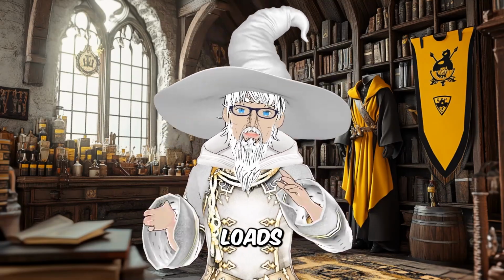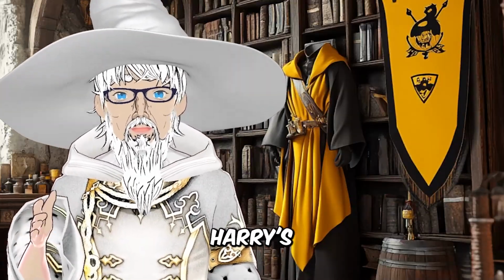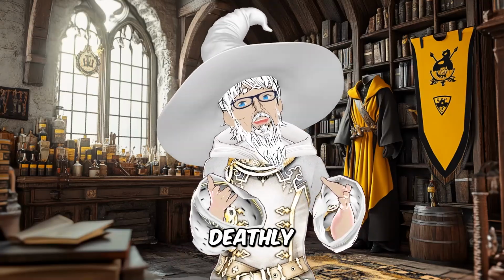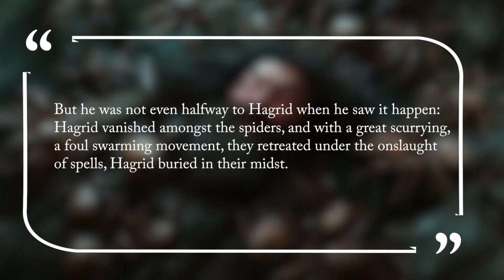And then of course there were loads more in the books. From those that shared Harry's cupboard in the Sorcerer's Stone, "Harry got slowly out of bed and started looking for socks. He found a pair under his bed, and after pulling a spider off one of them, put them on," until the spiders that carried off Hagrid in the Deathly Hallows. "But he was not even halfway to Hagrid when he saw it happen. Hagrid vanished amongst the spiders, and with a great scurrying, a foul swarming movement, they retreated under the onslaught of spells, Hagrid buried in their midst."